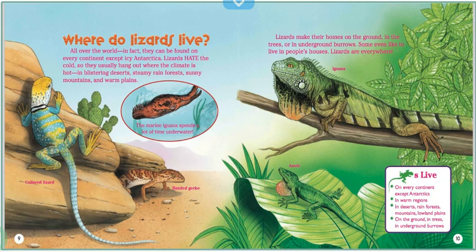Where do lizards live? All over the world. In fact, they can be found on every continent except icy Antarctica. Lizards hate the cold, so they usually hang out where the climate is hot, in blistering deserts, steamy rainforests, sunny mountains, and warm plains.